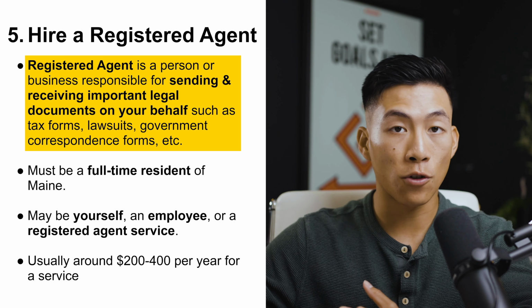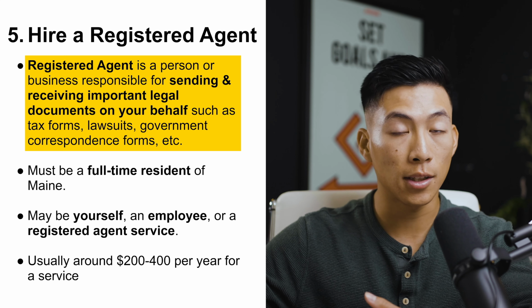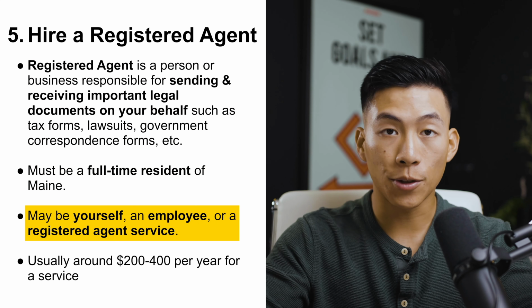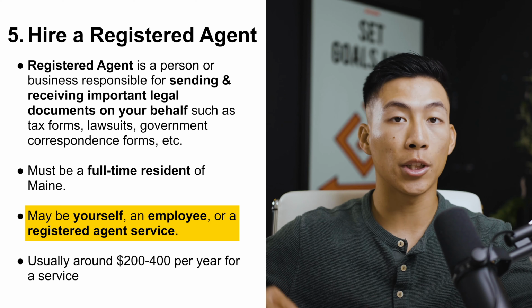This can be things like tax forms, lawsuits, or government correspondence. And whoever the registered agent is, they must be a full-time resident of Maine. This can either be yourself, an employee, or a registered agent service.